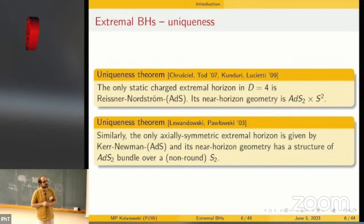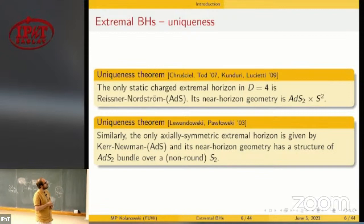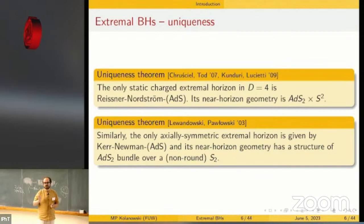What that means is that in four dimensions, if you consider, let's focus for example on static black holes, boundary conditions for AdS that are actually not spherically symmetric, which holographically would mean you put your CFT on some non-homogeneous background, then the horizon is still going to be spherically symmetric. That's because this horizon is infinitely far away from the boundary conditions, so you could expect that you lose the information about what is going on at infinity.